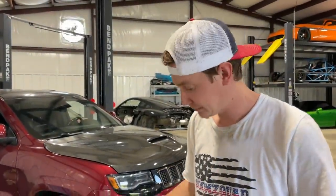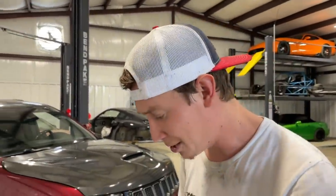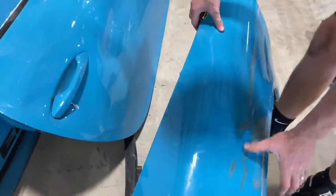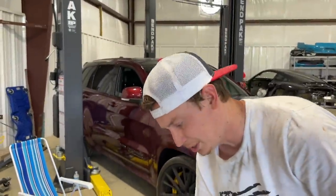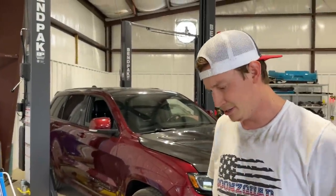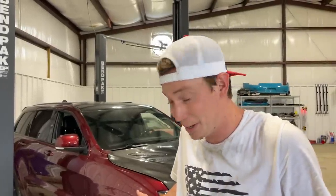But you know what? We're going with the GT2 RS fenders, man. We've got to go all out with the GT2. And I don't think these fenders look that good. The GT2 has that louvered vent right here, which looks really good. So we're definitely going to go with that look. Let's just chop it up. Let's just go ahead and chop this sucker up and see if we can make some more pieces.